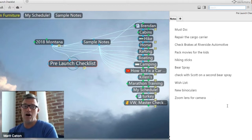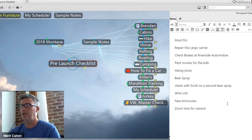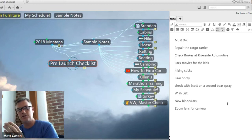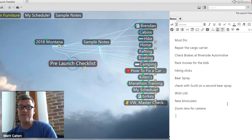Notice when I click on the note, so I activate the thought, it activates the note, and when I tap or click over in the note area, it automatically opens up my note toolbar. Now there's two different ways to view the notes toolbar. You can have an expanded toolbar or one that's been contracted to fit your screen. By default, the toolbar has been contracted, so there's a lot of drop-down menus. It saves the most space.